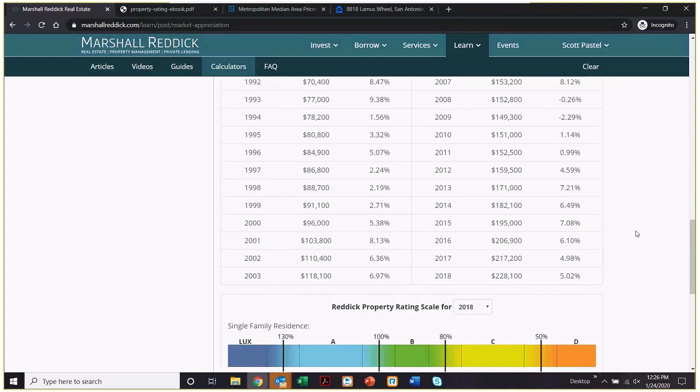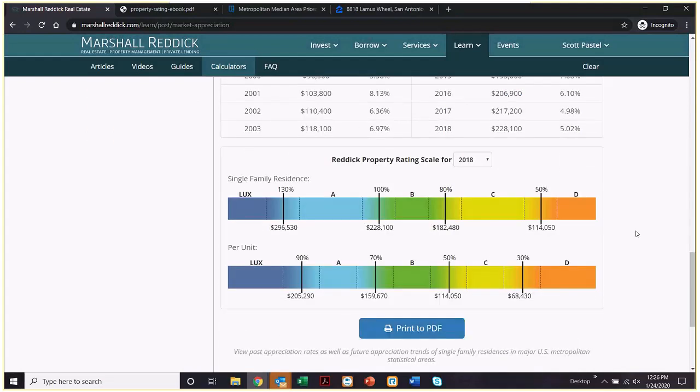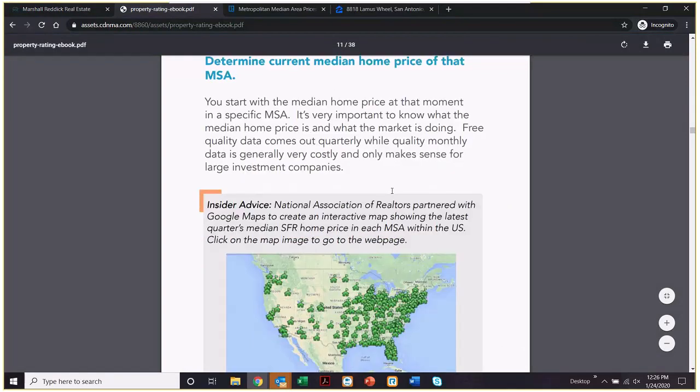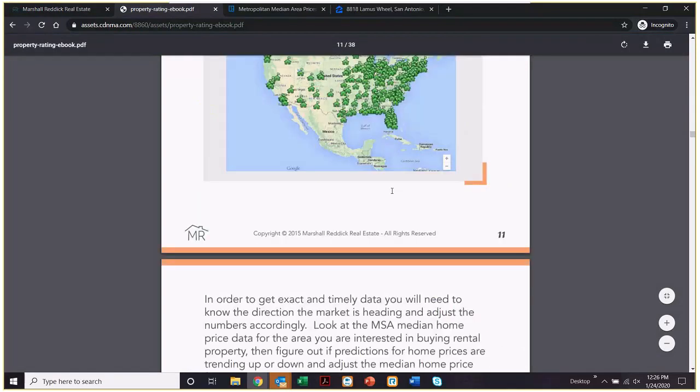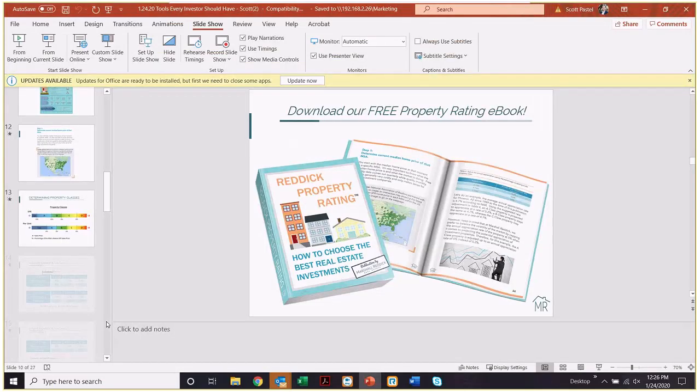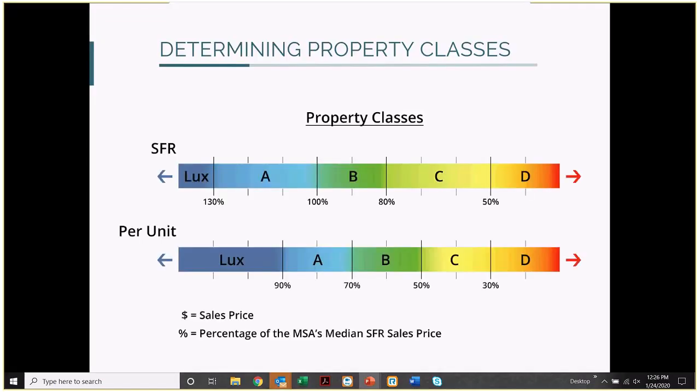Now, what I have below that is the property rating scale. So this data comes directly from the ebook on our website. And I'm going to share with you a page of the ebook right here. This is the property rating scale. Now, you can find this in the ebook, but I screenshotted it, and I wanted to spend a minute going over this with you.